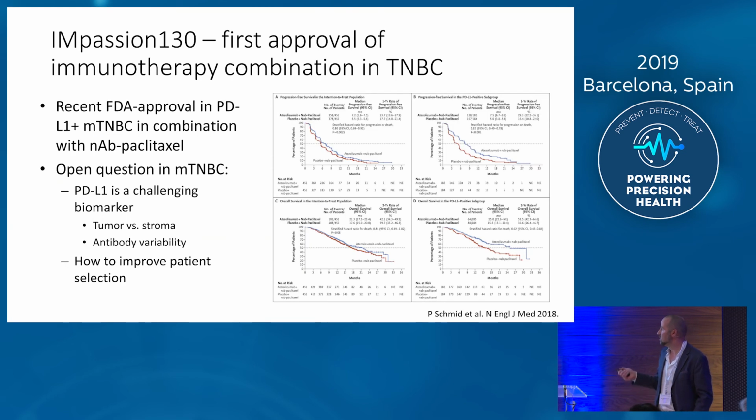Many of you may be familiar, I'm actually a breast cancer researcher at heart. I got into melanoma so that I had an opportunity to study biomarkers in a disease that was being treated with immunotherapy on a frequent basis. Now we're really excited to start to translate these findings to triple-negative breast cancer, where we just got our first approval for immunotherapy, anti-PD-L1, atezolizumab, in combination with nab-paclitaxel.